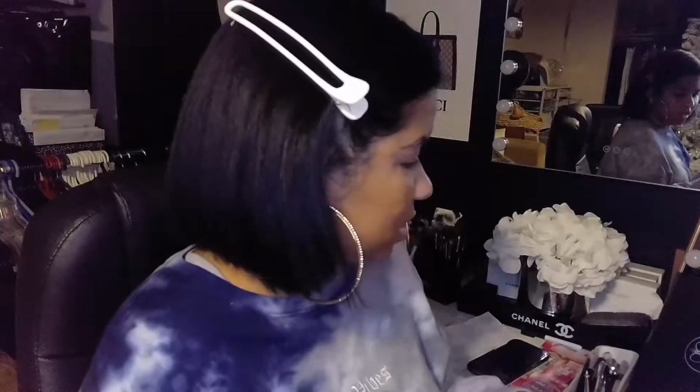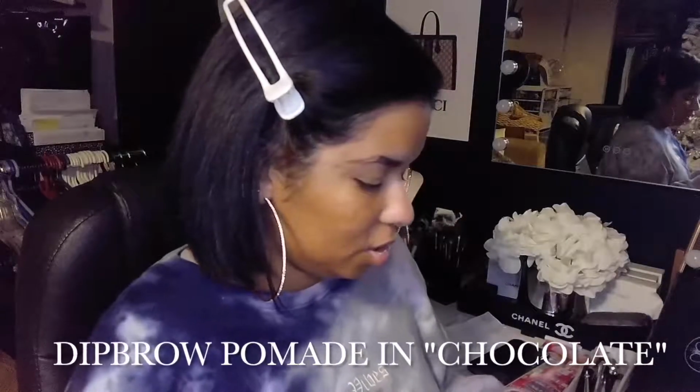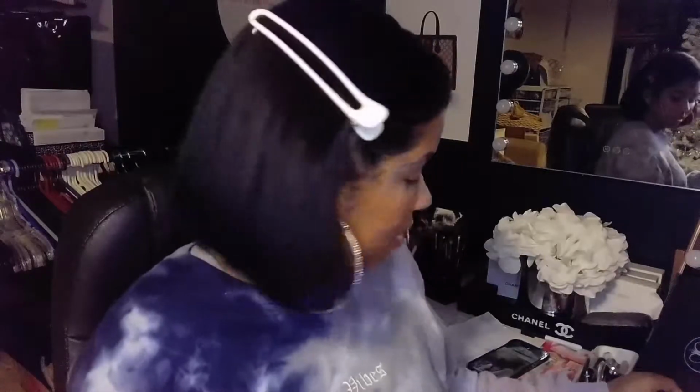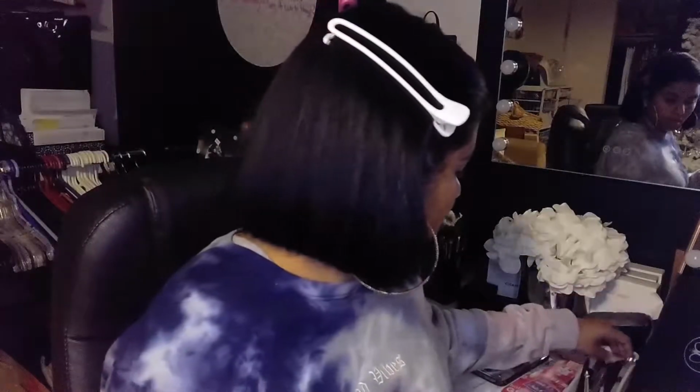Now let's mess with some dip brow pomade. Okay. So, the chocolate dip brow pomade. Do y'all say pomade or pomade? I'm from Louisiana, so we put the French on everything. Pomade. So this is, just so y'all can see, chocolate right here, and this is ebony. Let me show y'all the inside, what they look like. Oh, Anastasia. This packaging, I can't with you, girl. I just cannot. I will not.